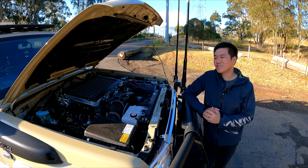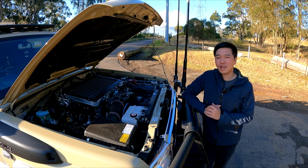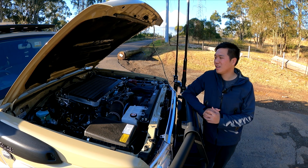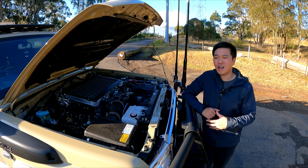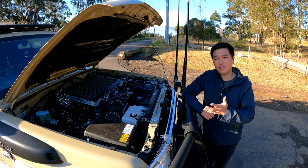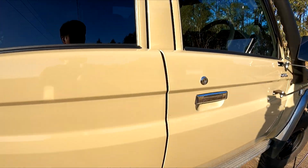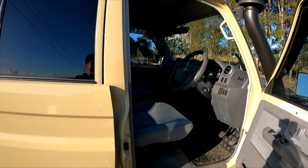Like all other Toyota Utes, the handbrakes suck on them. They always need to be adjusted regularly. Literally, the second week after I got the car, I was having to pull the handbrake all the way up. And yeah, for the performance side, that's it. No real complaints. So on to the drivability and comfort side of things.